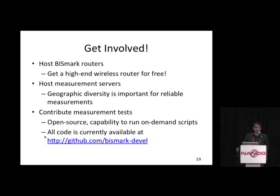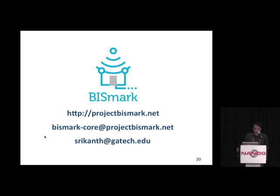We're also looking for people to contribute to measurement tests. All our code is open source and can be downloaded from GitHub. The username is BISmark-devel. And we're looking for people to contribute measurement tests. As I said, any test that you write can be deployed almost instantaneously on any router you'd like.